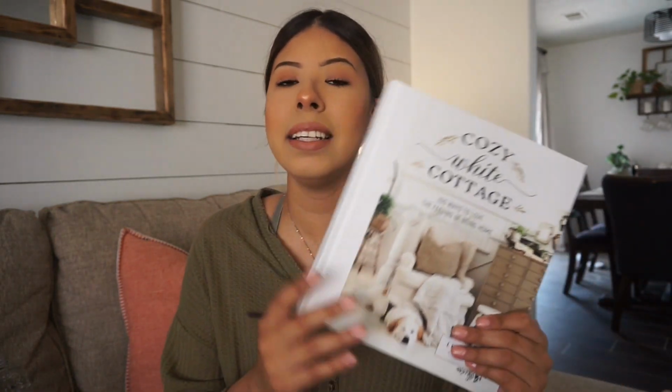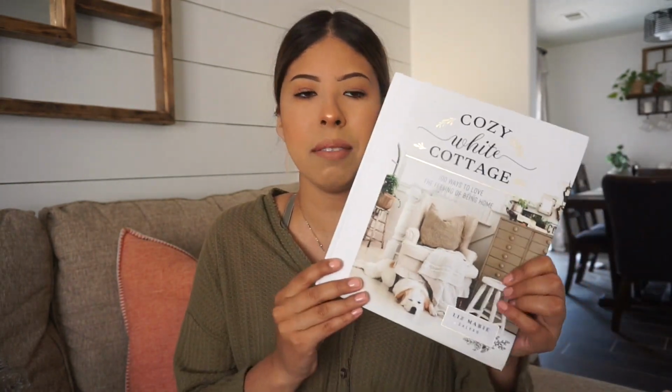I have a lot of ideas in my head, but again, like I said, it does double as decor, so I will be using this as a coffee table book. But definitely recommend you guys taking a look at it. It wasn't even expensive. It was around $14, which is not expensive at all. And yeah, I just absolutely love it.